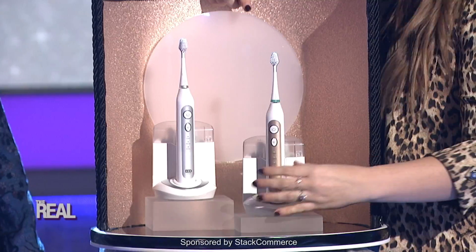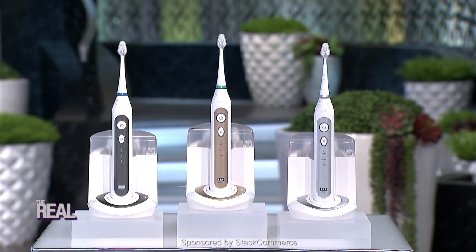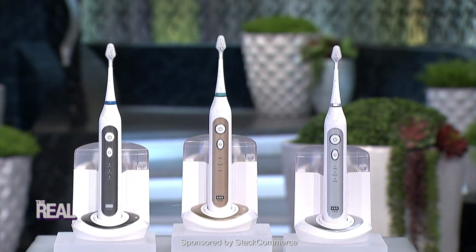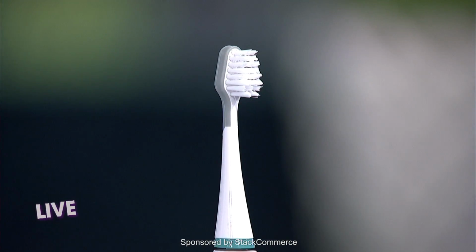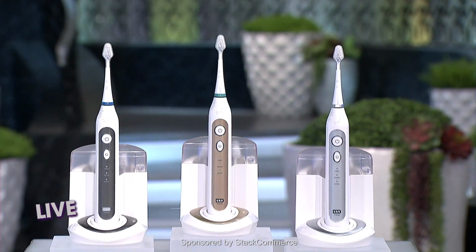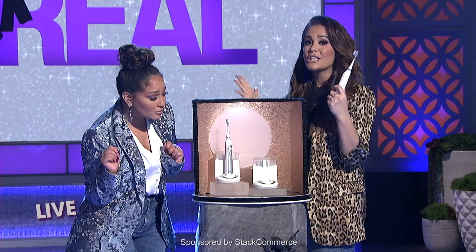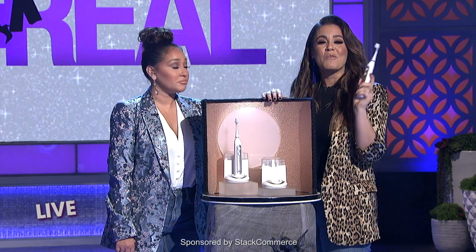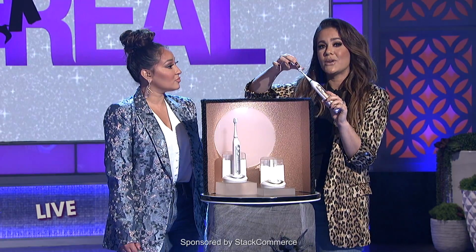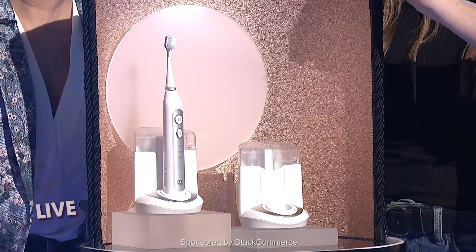At 40,000 brush strokes per minute, the Pro Care Plus blasts away plaque while gently polishing your teeth for a whiter, brighter smile. You can turn it on. The lab-tested UV sanitizing charging base kills germs and bacteria while keeping your brush charged for the next use. Also, get this, the 30-second area change alert and 2-minute smart auto timer make it so easy to meet the dentist recommended brushing time, which is really important, right? They're made of the highest quality DuPont bristles. As you can see here, the Pro Care Plus brush head is uniquely designed to get your teeth sparkling clean. We love that, right?